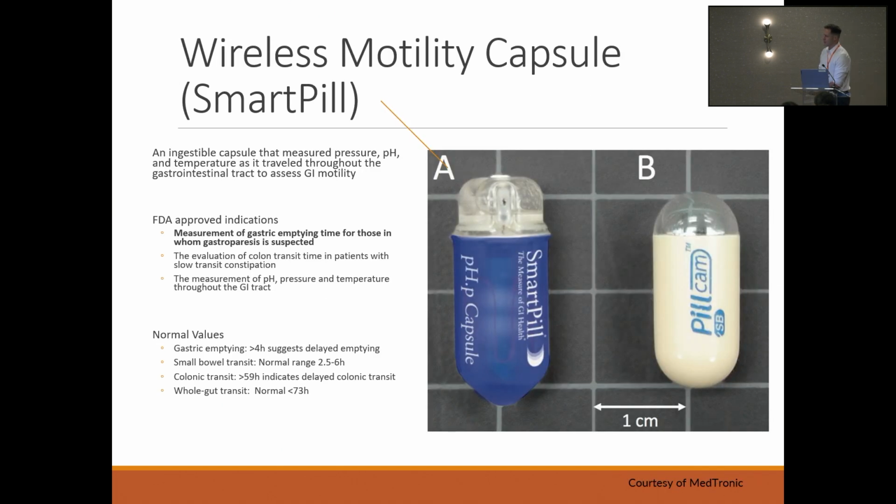This is what the wireless motility capsule looked like. So if you are looking through patient charts and you see a smart pill report, this is what it was. The patient would swallow it, and it would measure times as it goes through the stomach, small intestine, large intestine. And so we used it to look at gastric emptying times, but also colonic transit. No longer available, but just in case you come across a report, that's what it was.